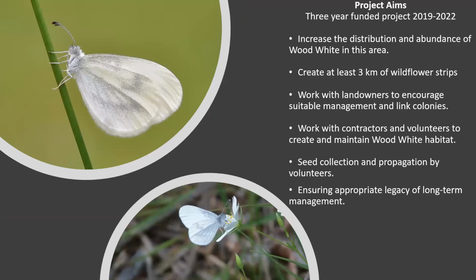So in terms of the project, it is lottery funded mainly. It's a 3-year project, and as part of the project proposal to the lottery, we had a number of goals or targets we had to say we would meet over the 3 years. The main one is that we have to create at least 3 kilometres or 3,000 metres of wildflower meadow, either via seeding or planting plug plants, and we'll talk about that a little bit later. The main outcome is to increase the distribution and the abundance of the Wood Wight within the Chiddingfold project area. And then 2 other outcomes are working with local communities, with volunteers and with local landowners to get their buy-in into the project and to carry out some work on the land.